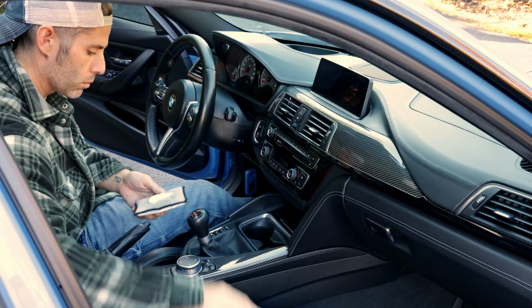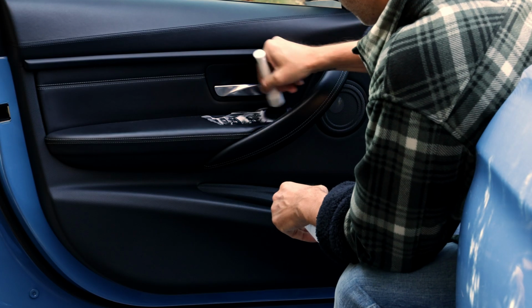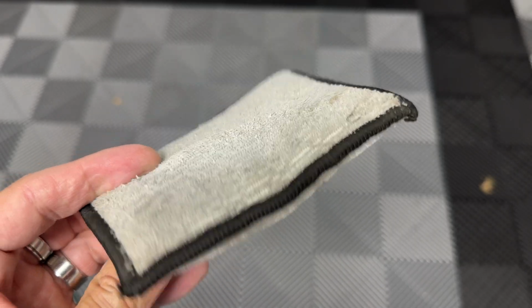You're like, oh, this is what this is supposed to feel like, when it's clean. So this stuff worked really well in terms of cleaning, and that was evident by how the pad looked when I was done with it.